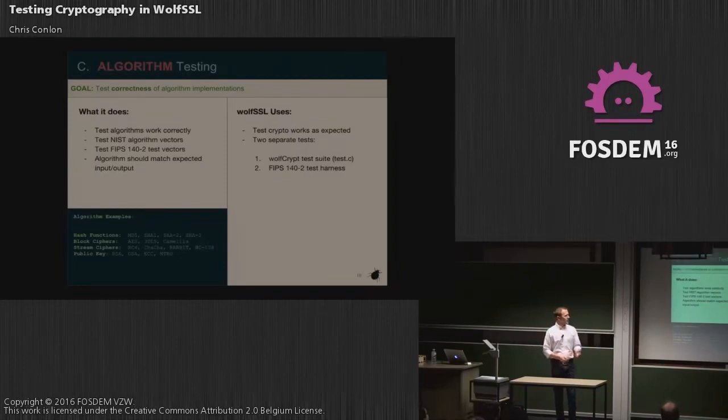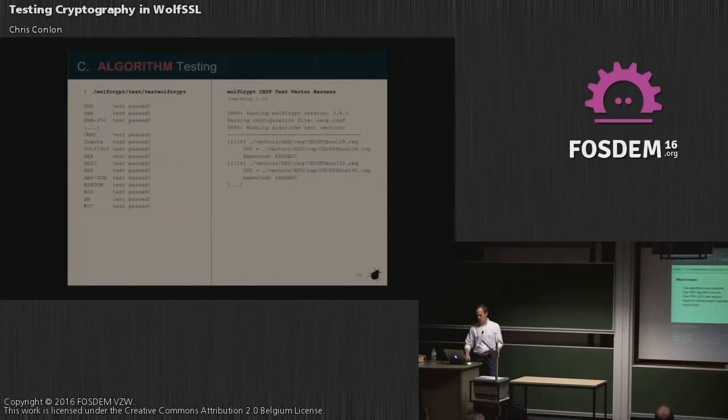And the other thing that we do is we recently went through FIPS certification, which is like a stamp of approval certification for a crypto library. With that, there's a whole bunch of test vectors that come with it. So on a regular basis, we run all those vectors through the library as well. Again, this is verifying the correctness of the implementation of an algorithm. It's also helpful when porting, because we can port to a new platform, run these tests, and make sure the crypto is working on a new device or a new platform.